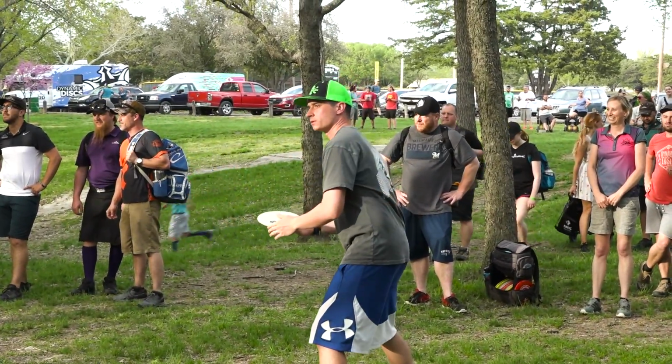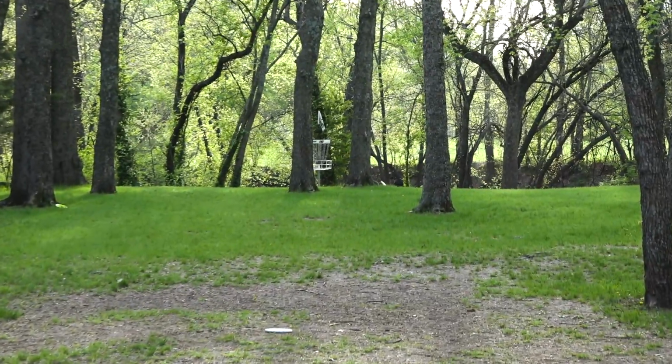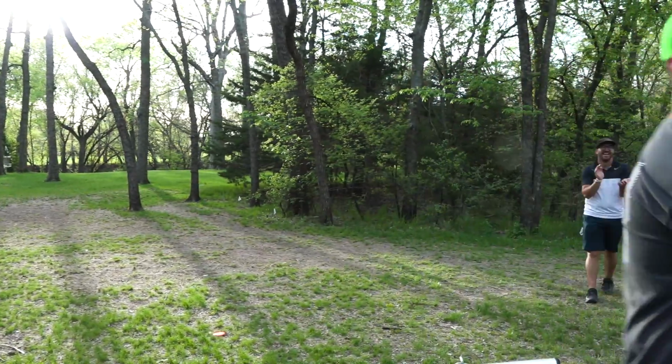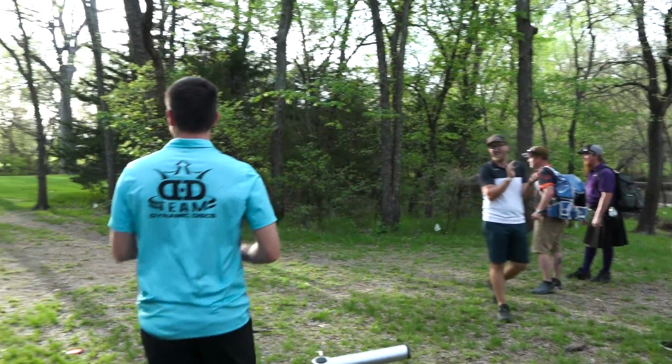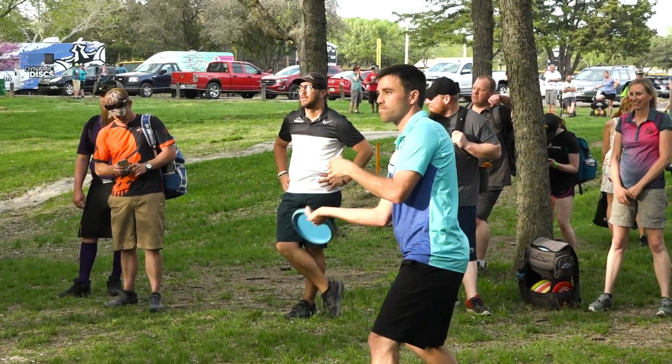Nick lining up a forehand. Maybe for a shot at Eagle here. Oh, I love the height. Oh, just in front of the basket. Great shot by Nick. Be nearly impossible to better that effort, but DK is looking to do just that.